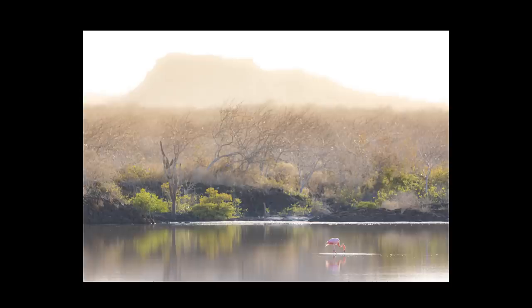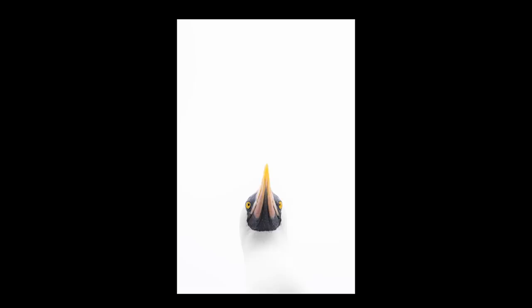If you're curious, I don't think there was a 5-star image from Ecuador. There were 2 images, the one of the flamingo in the lagoon and the Nazca booby, that are probably close to 5s. I've made them 5s for now, but I don't think they'll make it by the end of the year. I guess we'll find out.